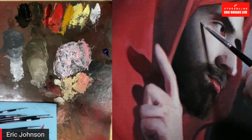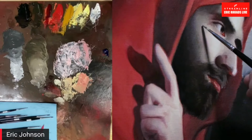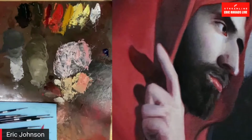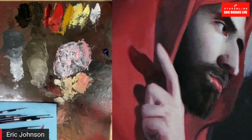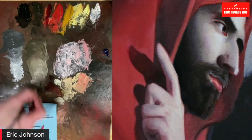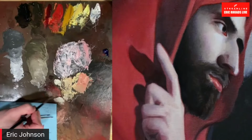So I'm taking the raw umber and white, and I'm creating this greenish transitionary tone to make the front plane of the face look a little bit brighter. The key is I want the front plane of the face to look brighter without actually making it brighter. I can do that by using contrasts. So I'm darkening some of my transitions. Now I'm going to go to that warm moment. I'm going to take some of that raw umber again and mix some of my genuine vermilion in with it. And I'm going to switch my temperature again and move to a slightly warmer hue right on the cheek.